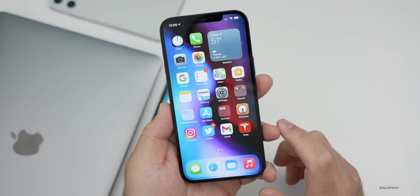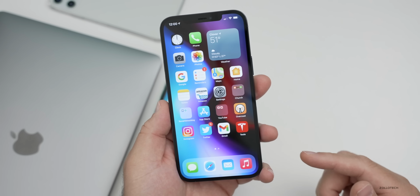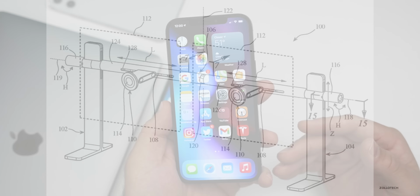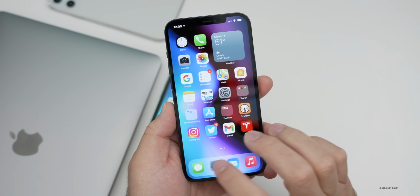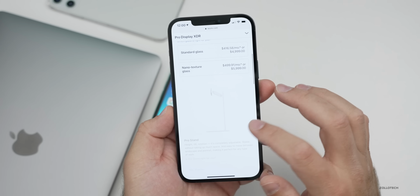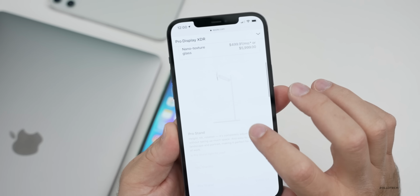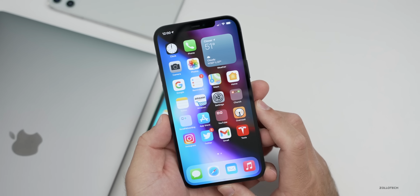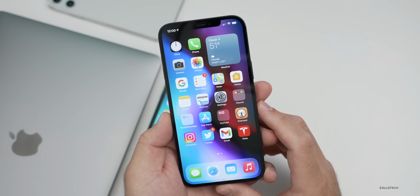Also, to go along with the Pro Display XDR, a recent patent shows that Apple could be working on a double monitor stand for the Pro Display XDRs. So maybe Apple will come up with future monitors as well for this, but this stand, based off what they charge for the regular stand, could be as much as $2,000. Currently, the regular stand is $1,000. So it's very possible we could see a more than $2,000 stand at this point.